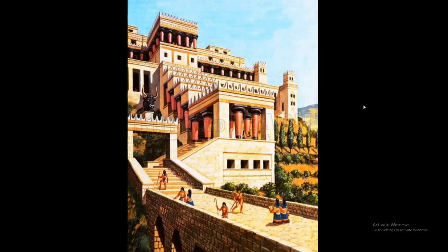This is also an artist's reconstruction. They use their imagination. Some of it is accurate and some of it's imaginary, but it helps us to get a picture. So the things that are accurate are the columns, the color, and the shape, narrow at the bottom and wider at the top, and the red and the black, and then the bull head. I'll show you an actual real image of this, and then all over the roof line of the building, these bull horn shapes. So something very significant about the bull for these people.